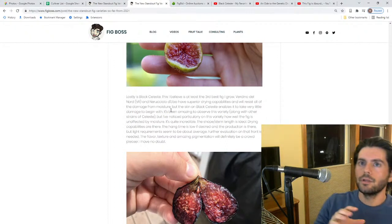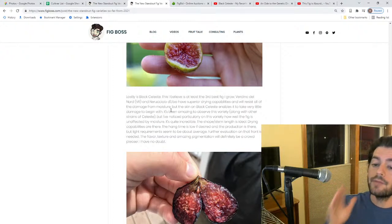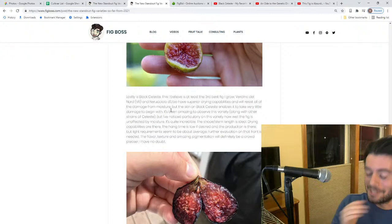And I had so many fruit flies this year. The only fig that was unaffected by rain and fruit flies this year to a 100% degree was Black Celeste. And I don't even care at this point. If people don't agree with me, I don't care, because I know how amazing this fig is. If you don't want to grow it, then that's a shame on you, because I just feel bad for you at that point. It's so special, this fruit.